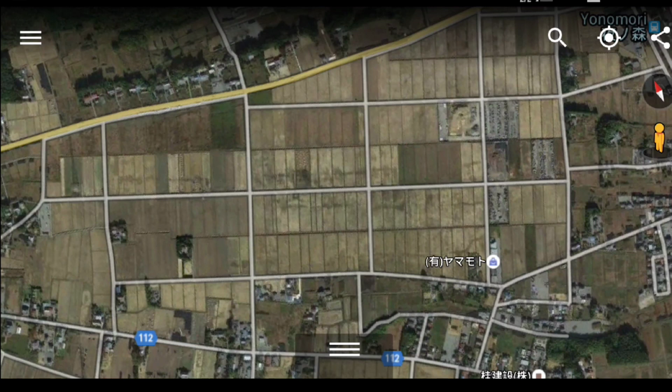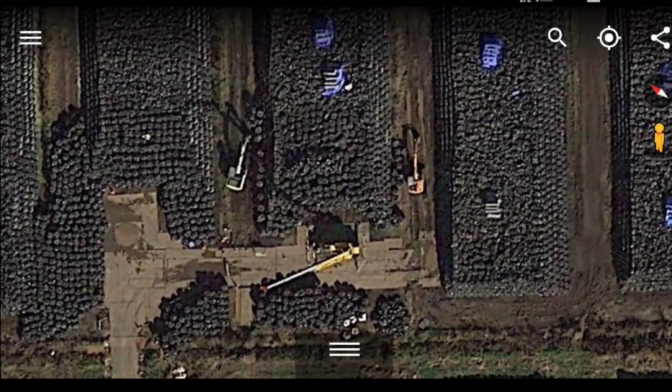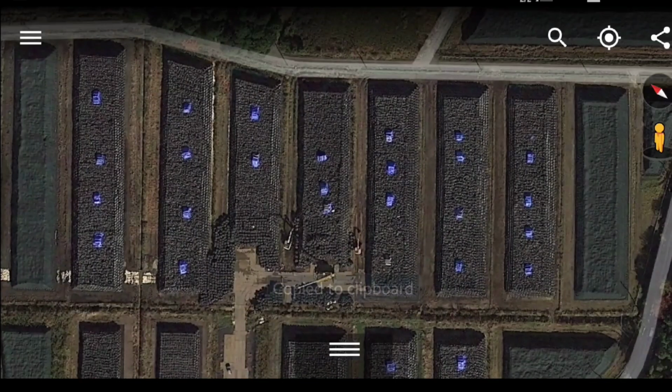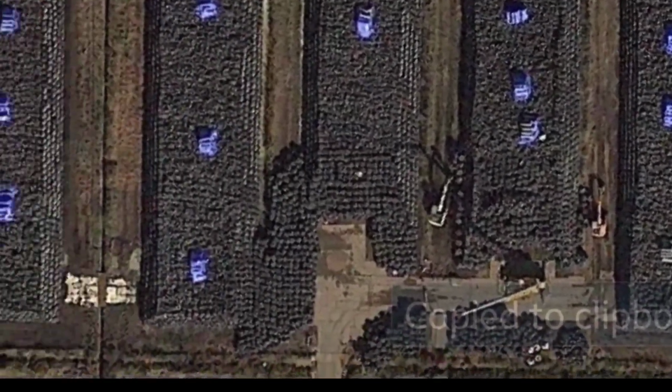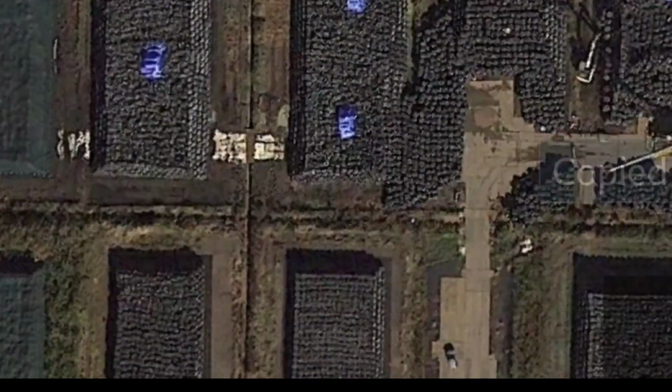112 is the marker. Here we go. Here's the large, very large operation. The amount of bags in this spot is astronomical. This should be south of Fukushima Daiichi, I believe. It's pile after pile, guys.